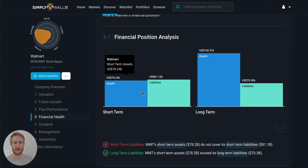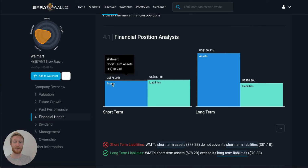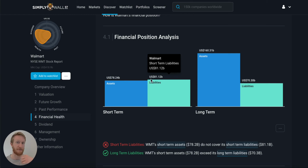And to get some more color on it, these are the checks. So it has short-term assets of 78 billion, but it has short-term liabilities of 81 billion. So short-term assets don't cover them. Unfortunately, that means that if all these liabilities, for whatever reason, black swan event, were to come due, then it doesn't actually have short-term assets high enough to pay all of them. It's only just shy, so it probably could raise some capital or debt if it really needed to. But if these short-term liabilities, which are things like accounts payable and suppliers, had to be paid, it wouldn't be able to. So it's just shy, which is a bit concerning, but not huge.